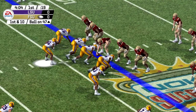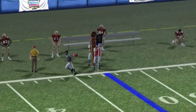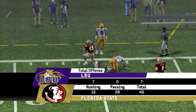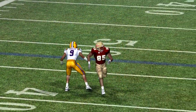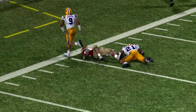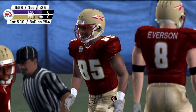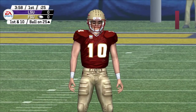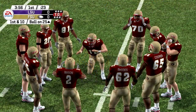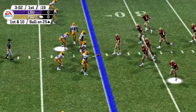They line up in the shotgun. Whitworth drops to throw. Looks, wants to throw outside. And it's the senior Norwood with a takedown. Way to look it in. Nice catch. Sure was. He displayed some great hands there. Now we're looking at a first down. First and 10. Ball on the 25-yard line.